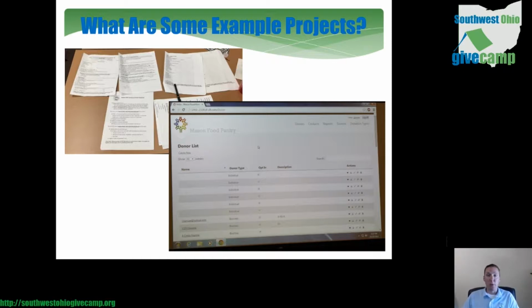This is an example of an inventory tracking system we did for Mason Food Pantry. Their before picture was an all paper tracking system. They had some spreadsheets and things like that, but it was mainly paper tracking. So we made an online inventory system for them to track throughout the weekend. This is one project that we did a little bit of work afterwards to help clean up. Some of these more complicated ones sometimes get cleaned up a little bit after the weekend, but the goal is always to get it accomplished over the weekend.